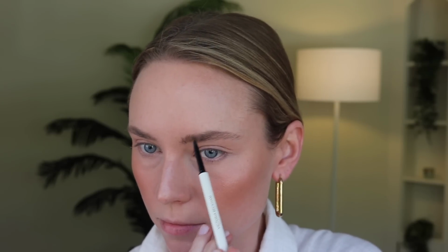I rarely have new brow products to talk about because I'm so devoted to my L'Oreal Brow Stylist Definer Pencil and my Live Tinted Hue Brow. But there's a new duo in town. We've got the new Victoria Beckham BabyBlade Micro Fine Brow Pencil. This is in the shade Taupe, and they sent this to me in PR, and they nailed the shade for me. They nailed everything about this brow pencil.